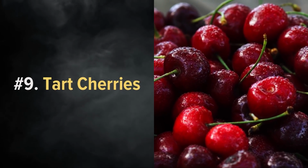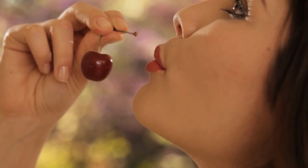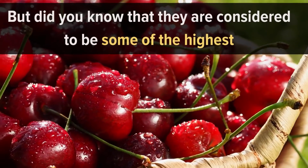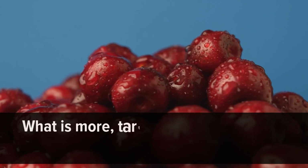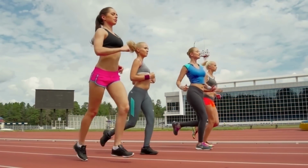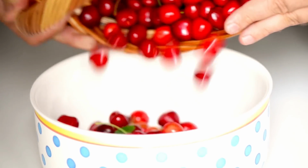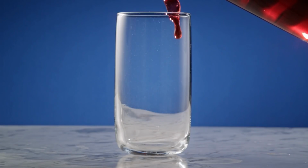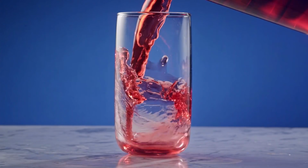Number 9. Tart cherries. Tart cherries are sour cherries that are mostly consumed dried, frozen, or as juice. But did you know they are considered to be some of the highest anti-inflammatory types of foods out there? What is more, tart cherries are a great post-workout food that helps athletes recover faster and suffer less post-exertion muscle pain. Specialists believe that 1.5 cups of tart cherries a day or 1 to 1.5 cups of tart cherry juice a day can bring a lot of anti-inflammatory benefits.